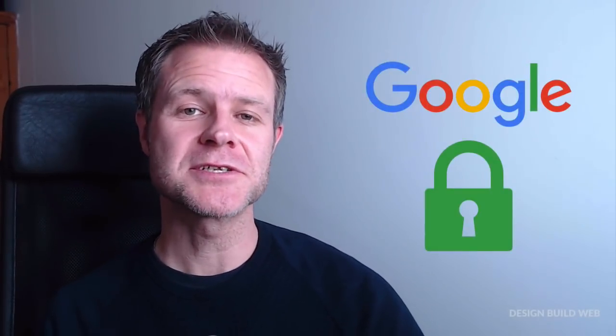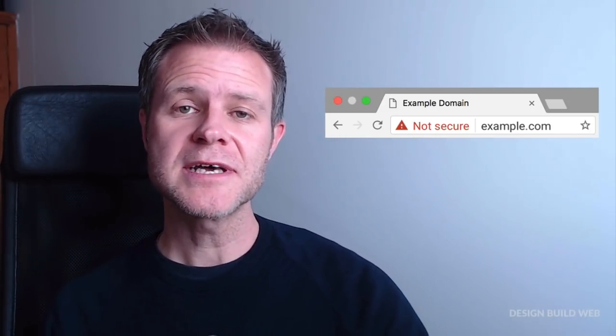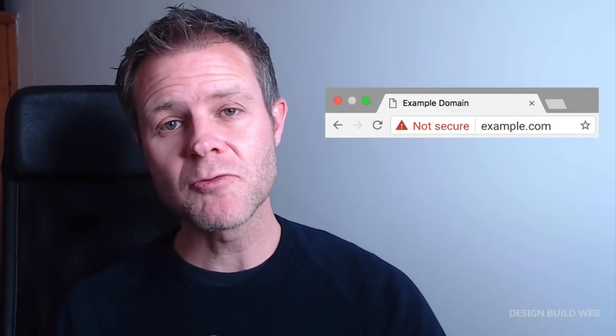Hi there, you might already know Google are on a mission to get all websites on the internet onto SSL and HTTPS, and they're gradually rolling out more and more ways to force you to make your website secure. Very soon, they'll display warnings on all websites in Chrome that aren't HTTPS. Now, you don't want yours or your client's websites flashing up scary, not secure warnings. That is definitely bad for business.